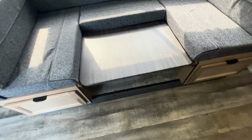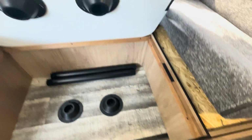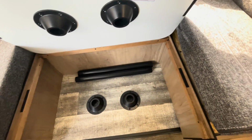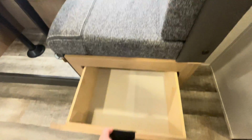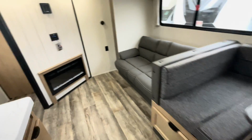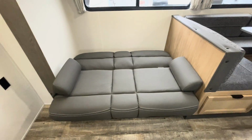Table's in a good position to travel. There is Velcro, which you heard there. And you can store the legs under the bed or under the dinette. You've got storage underneath. Your sofa makes into a bed. Basically, jackknife sofa, like so.